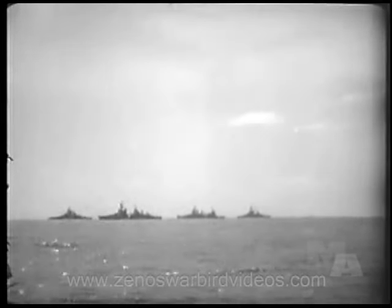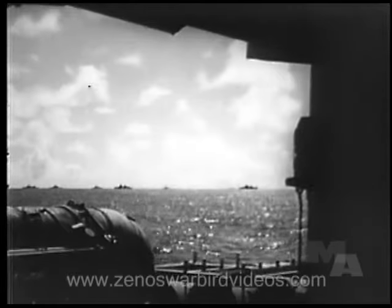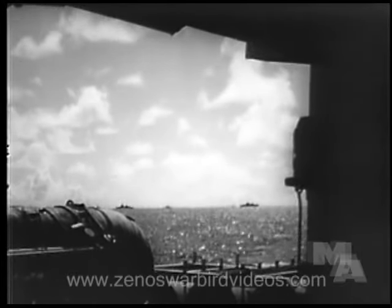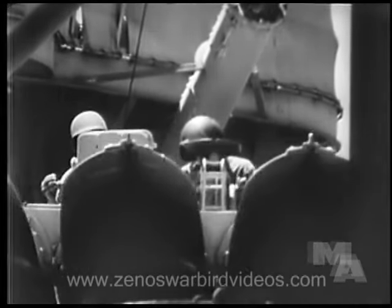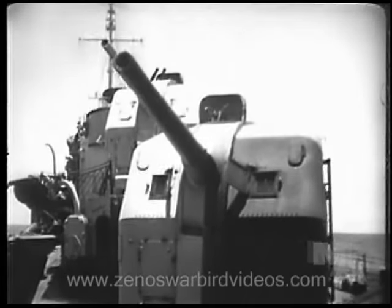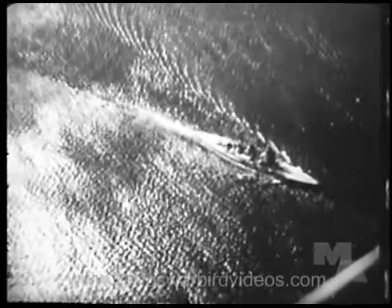There are few more stirring accounts of naval surface action than that of the Battle of Leyte Gulf off Samar Island in the Philippines on October 25, 1944. Here, three American destroyers and four destroyer escorts interposed themselves between a group of vulnerable jeep carriers and a Japanese force composed of four battleships, seven cruisers, and 11 destroyers.